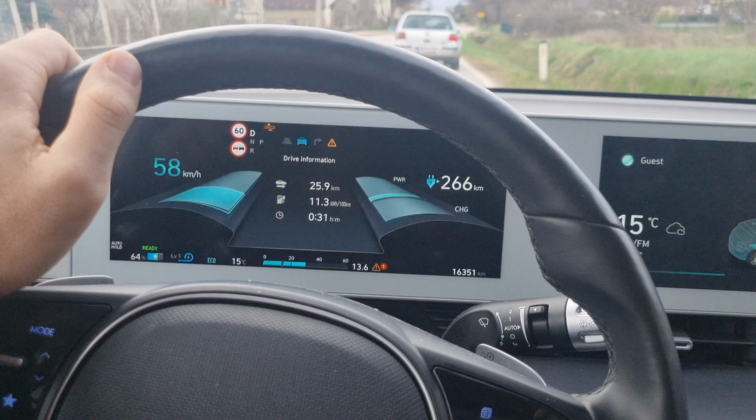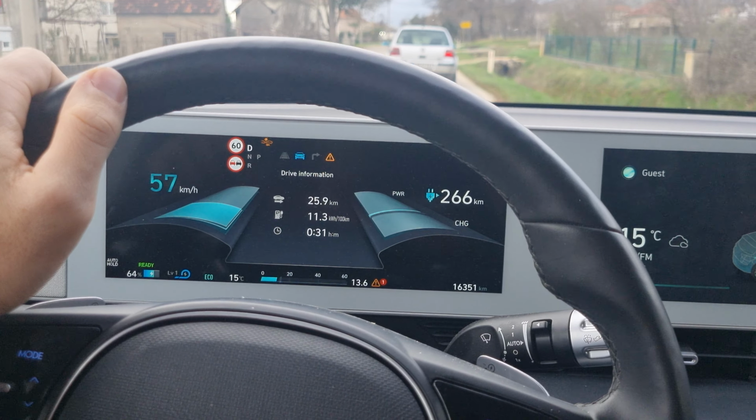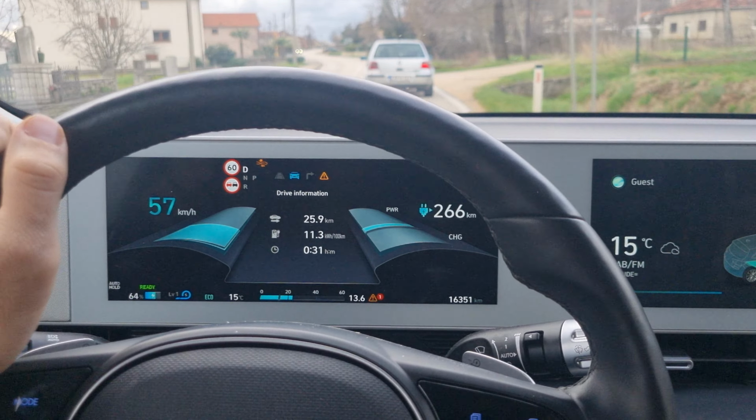Everybody is recording in either the city or on highways, but there is no video anywhere on the internet where somebody actually showed, okay, if you live in a village or the countryside, this is your consumption. Okay, I'm doing that now so you can see. 11.3 kilowatt hours per 100 kilometers. I can drop it under 11.